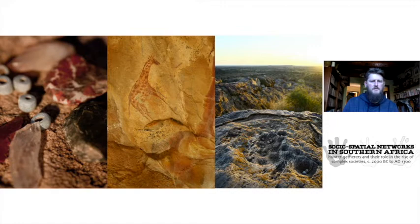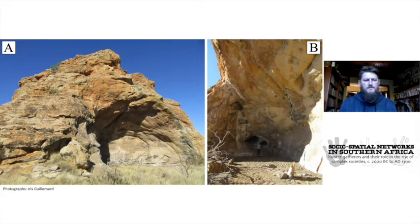On the far left is a photograph of some stone tools and glass beads. Stone tools were produced probably by hunter-gatherers, and the glass beads come from Southeast Asia, traveled along the coastline of Africa, and eventually traded into the central part of southern Africa. So they've passed many hands before arriving in this part of the world. So the site that I'll talk about first is Belerno Main Shelter.